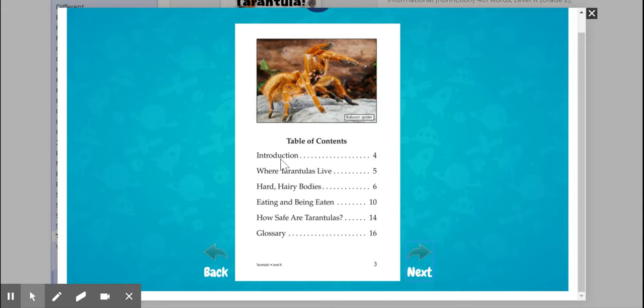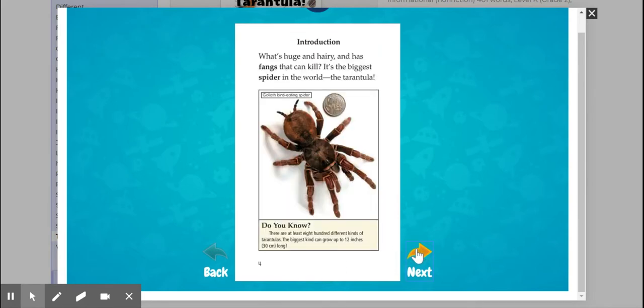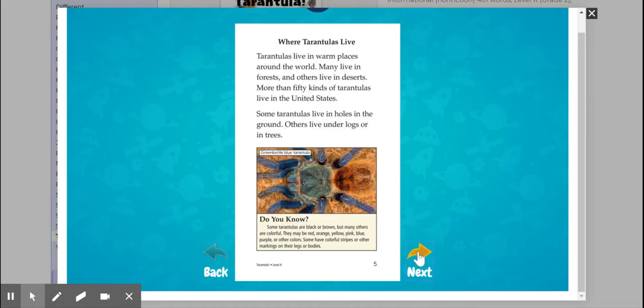So it tells us the introduction, where tarantulas live, hard, hairy bodies, eating and being eaten, how safe are tarantulas, and the glossary. And of course, it tells us exactly where to find those topics. Introduction. So there's our subheading. What's huge and hairy and has fangs that can kill? It's the biggest spider in the world, the tarantula. Look, here's some bold text. I bet that those words might be in the glossary at the end.